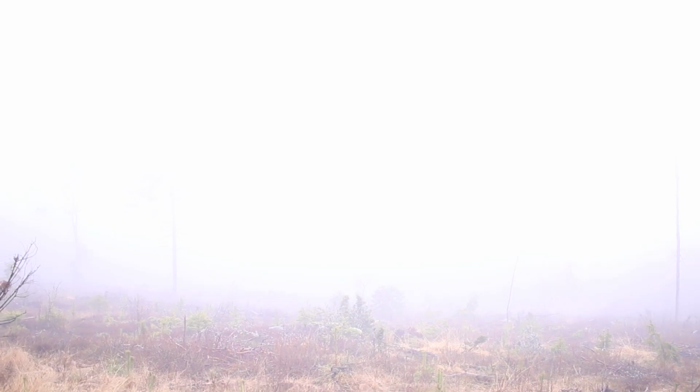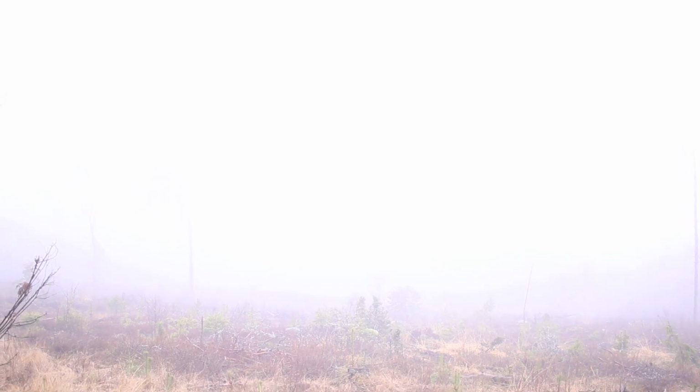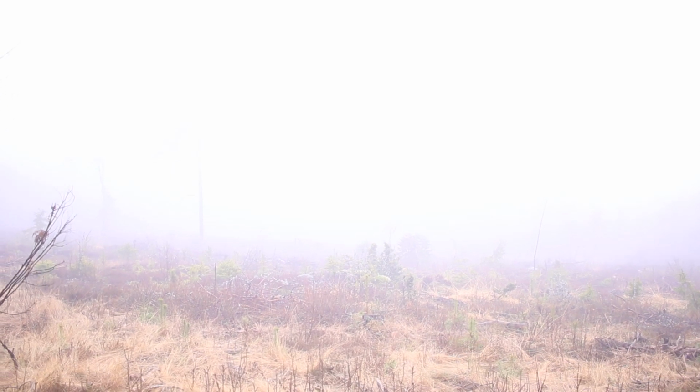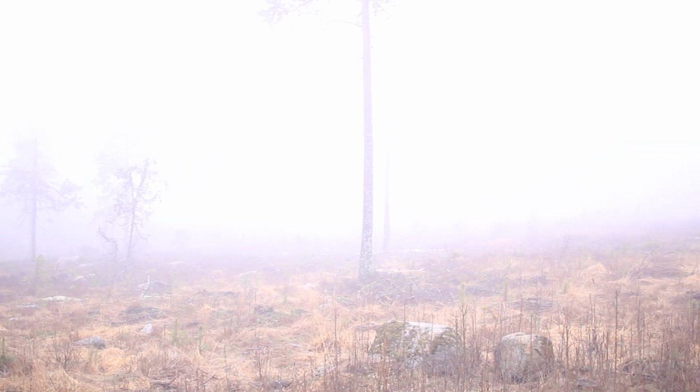So now we're on location. This is an area that has been clear cut, or they've been doing logging here. So this is a quite open area. There are some trees here and there is a tree line over there. I have been on this spot many times before, so I know how it looks.